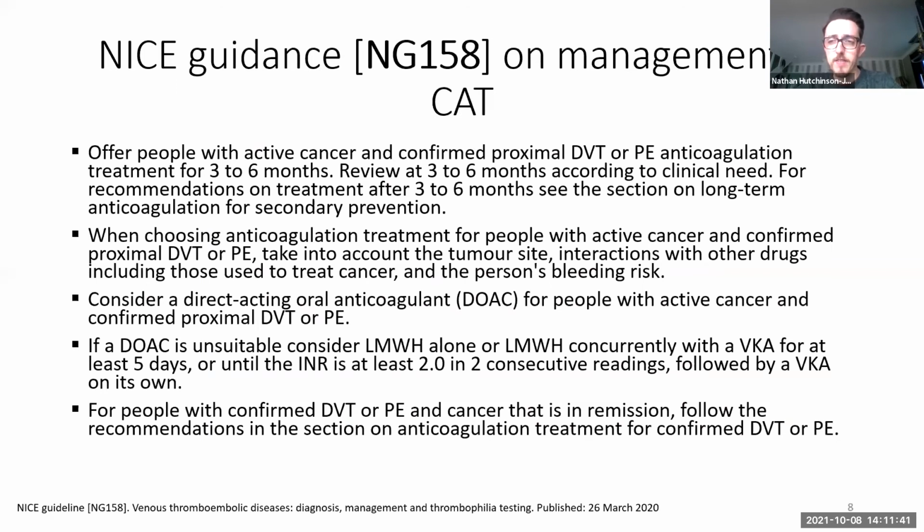In regards to duration of anticoagulation, I think most guidelines would recommend 6 months of anticoagulation for a CAT. Now, NICE says 3 to 6 months. Certainly, there are some patient groups where 3 months may be deemed a more appropriate duration. So in my own practice, that may include patients who have had a distal DVT and where their cancer is resolved, or a patient with a PICC line DVT where their line has been removed and they've received 3 months of anticoagulation. So 3 to 6 months, but the majority of patients, particularly with things like proximal DVT, pulmonary embolism, we would normally treat for 6 months.